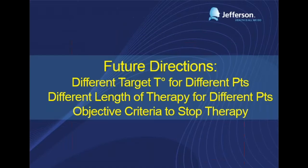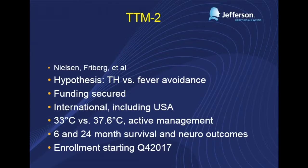So the next trial that is going to be done is TTM2, and that's going to try and address some of these questions: is it just temperature management preventing fever, or is it actually the hypothermia that's treating these patients? The other future directions are going to probably be different target temperatures for different patients, different lengths of time that people are kept at hypothermia, with actual objective ways to decide if it's time to rewarm them or if we should continue on with hypothermia, and objective ways to stop the therapy.